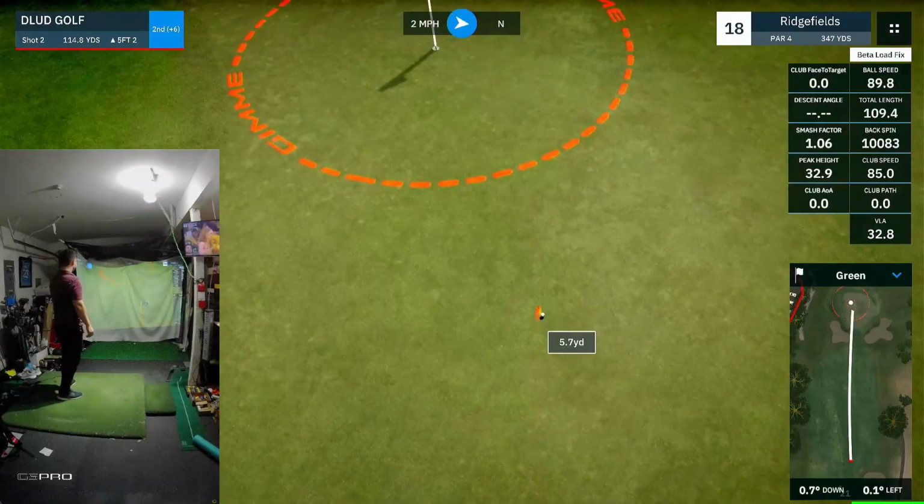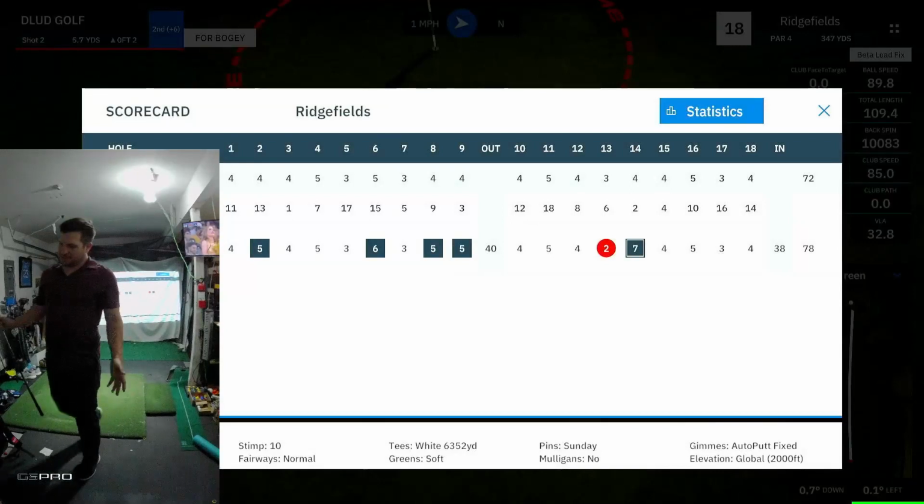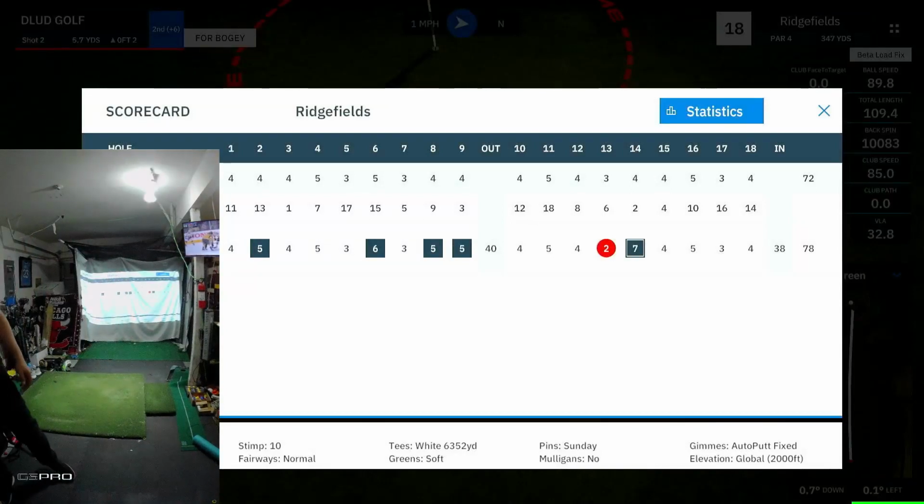Going for a birdie. No. Stops dead on the green for a par. A 78, not bad. Those Sunday pins were ridiculous.